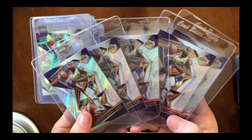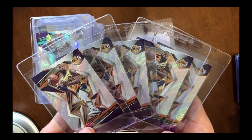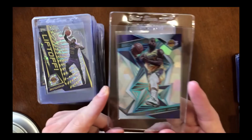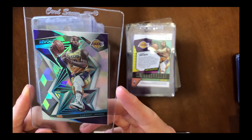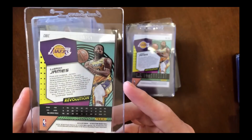Got several of these Revolutions. I think these Revolutions are some of the coolest looking LeBron base cards that there are out there. Really, really neat. But I didn't just stick to base cards. I also got a Cubic. So Revolution Cubic numbered 250. This is a really, really sharp card. I'm hoping that this comes back at 10.